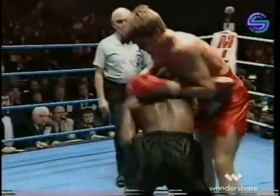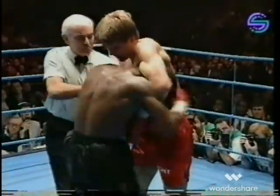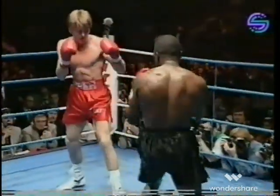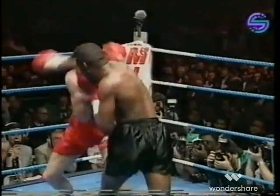Oh, boy, he's punching Piper. Good work from the challenger. Good work. He's very concerned about those body shots. Watch the way he ties up Ben on the inside. Good tactics, but obviously those body shots are hurting him.